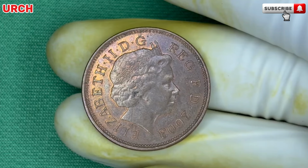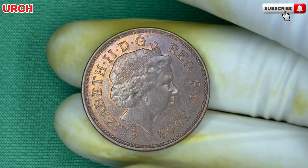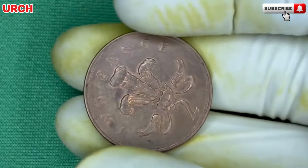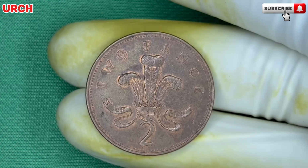Collectors and investors alike are keeping a close eye on auctions, eager to seize the opportunity before these coins vanish into private collections forever. If you're watching this now and wondering if your old 2003 2-pence might be one of the rare ones, don't hesitate.